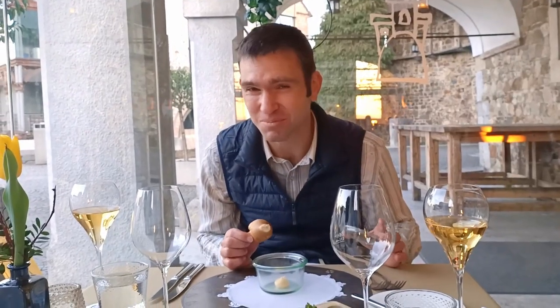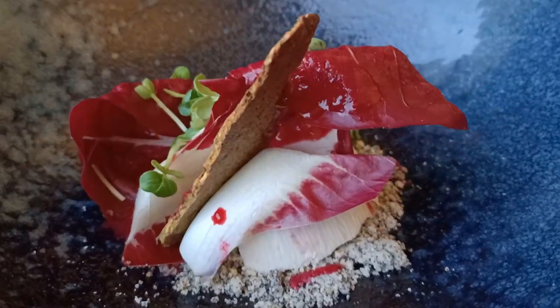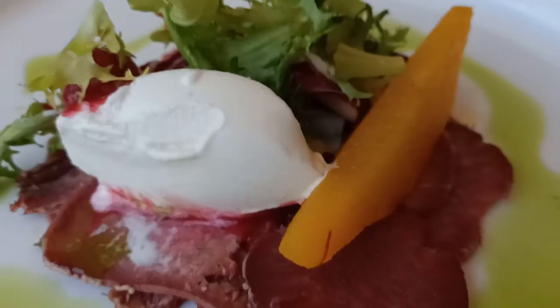Smoked butter and sparkling wine. We're off to a really good start. Now, our first official course has come out, and this is a cake made out of cottage cheese, and it's got some veggie garnishes on top. It looks immaculate, and Jay has got the beef top.